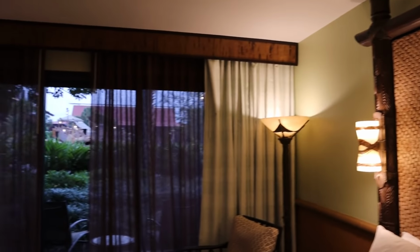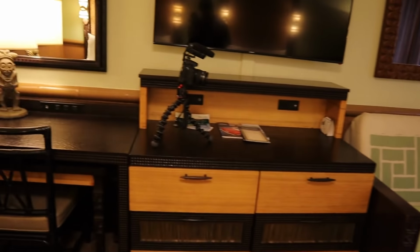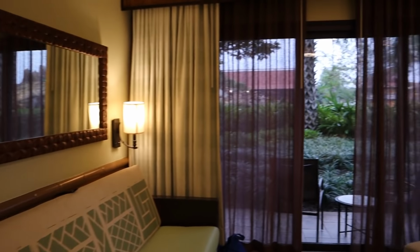Continuing across the room, you'll see we've got the couch here. Nice couch, again, goes with that theme. And this desk here, really nice desk with that tiki lamp as well. Goes with those green and brown natural island themes here.